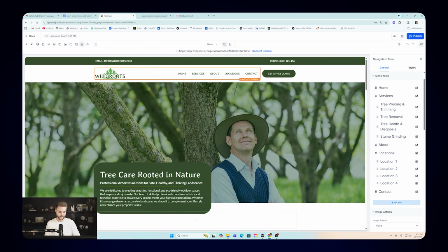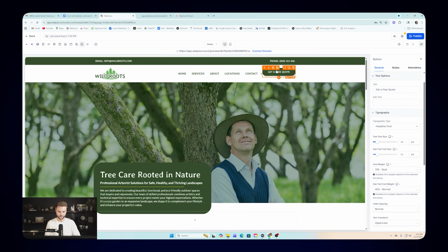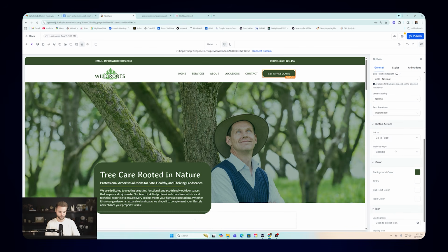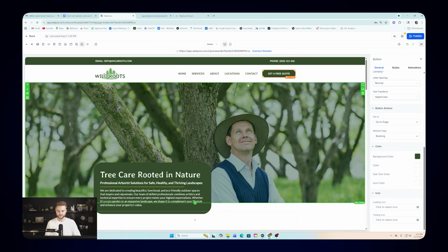You can go and add a new item there if you want. You can click on a button, for example, and if you don't like the button that says get a free quote, you could change that right here to say something different. You can change the font size of your button text. You can change the color of your button by clicking here and switching it out to another color. And so everything is customizable.